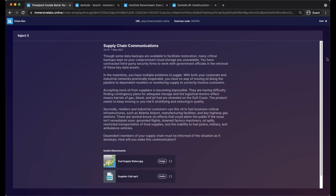Yep, you're welcome. Secondly, retailers and industrial customers use this oil to fuel business critical infrastructures such as Atlanta Airport, manufacturing facilities, key highway gas stations. There are also several knock-on effects that could alarm the public if the issue isn't remediated soon. And here are some examples: grounded flights, down factory machinery. So essentially, it's becoming worse.